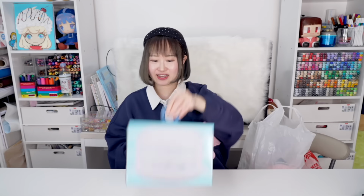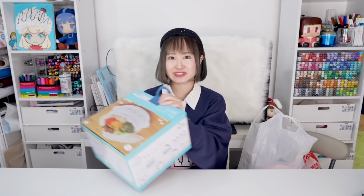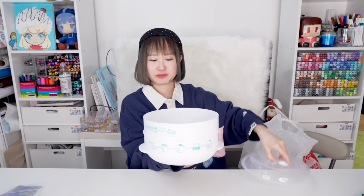So first off, I got this steamer. A Sumikko Gurashi steamer. I've never seen anything like this before. Seriously, who thought of making a steamer into a prize? And you get to put all the vegetables inside. I mean, it doesn't have to be vegetables, just anything you want to steam. I'm excited to try this tonight. Okay, let's keep on going because we have a lot to open today.